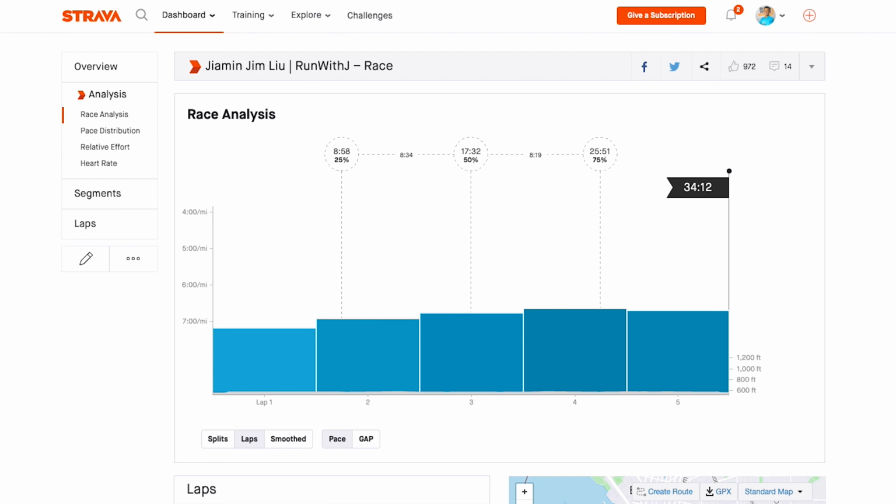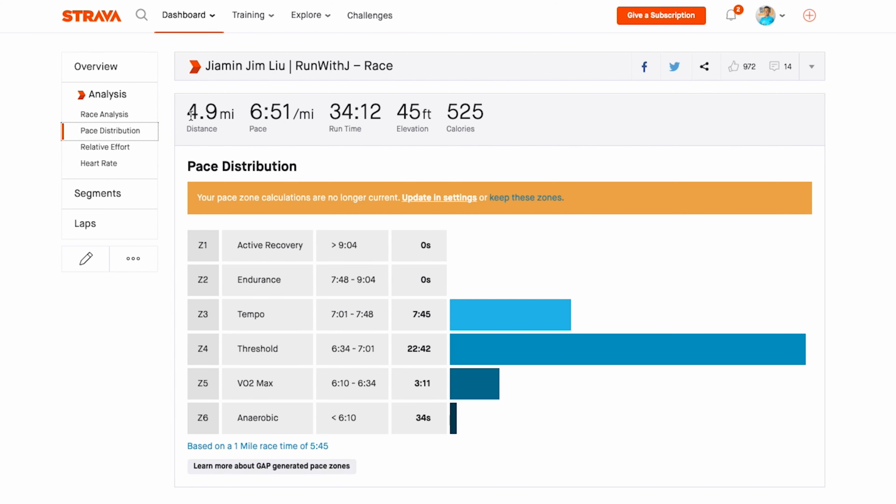So it'll give you a breakdown of the graph of your race or your run to see how you did on each lap, give you the percentages, also your pace. And then on race analysis, pace distribution, you'll be able to see during the run what paces you were hitting for each of the run, and it'll give you more details for how long you were in that pace.